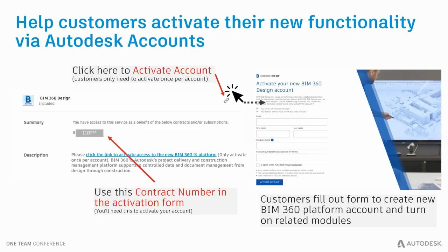So it will be important to understand how customers can gain access to the new BIM 360 Design offering. Customers can start the activation from either the link in the account shown here or the link in the emailed announcement that went to all contract managers. They need to fill out the form with name, email, and the contract number for either BIM 360 Design or Collaboration for Revit. This will ensure we don't have customers create duplicate accounts and also will allow us to connect the BIM 360 account back to the purchase.